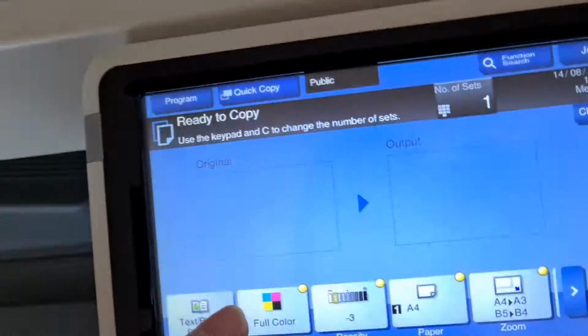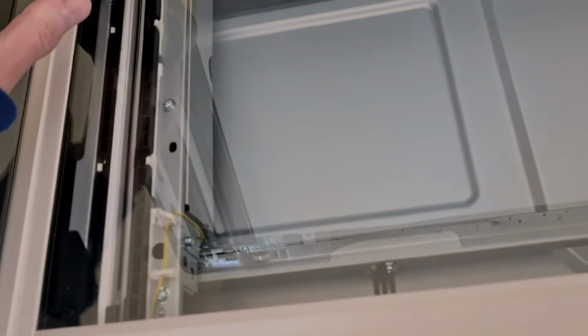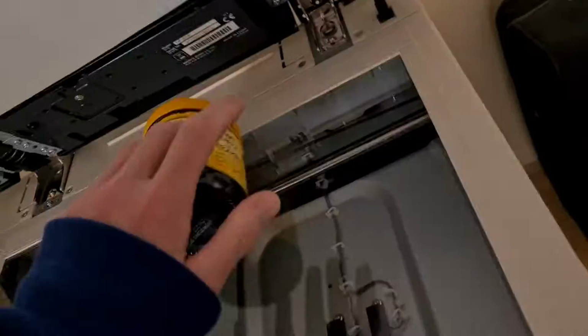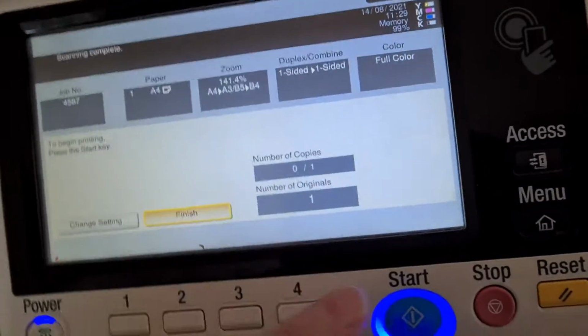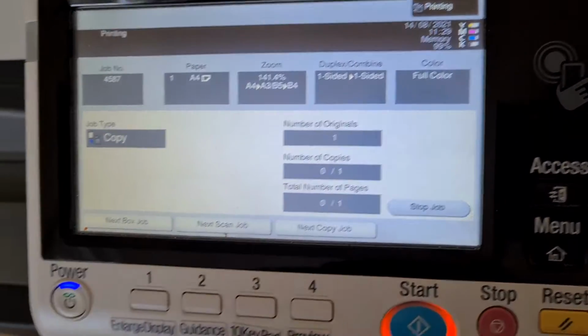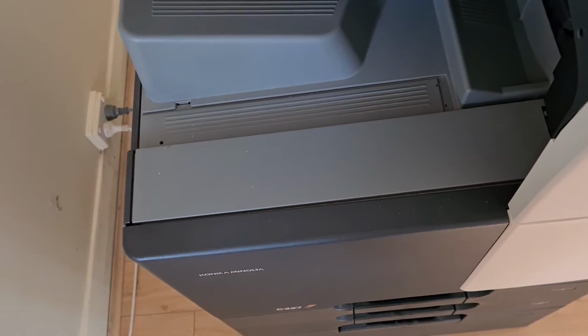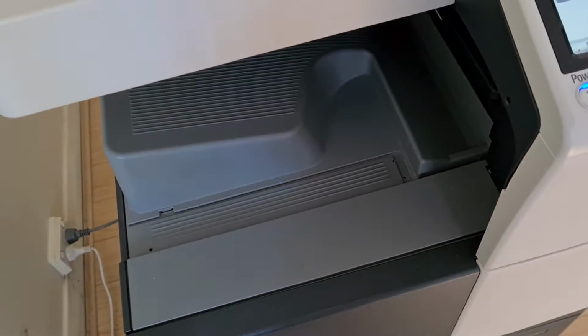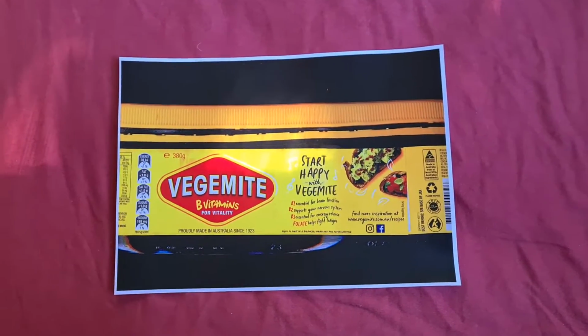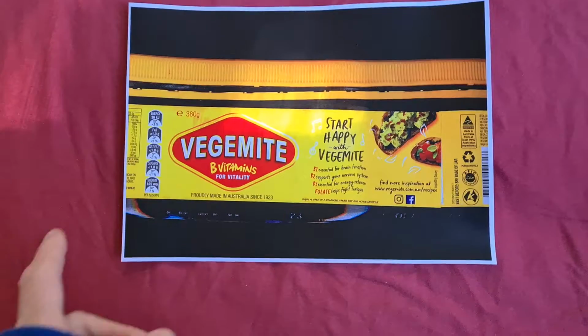I just have to straighten it up, stop it from rolling when I don't want it to roll, but it looks like it will. I just have to use my camera hand to start the photocopier. I don't know if it worked. It's a real difficult one, folks. Yeah, that's come up next to perfect, you could say. But perfection does not exist in this world, but we've got a beautiful smooth roll of Vegemite.